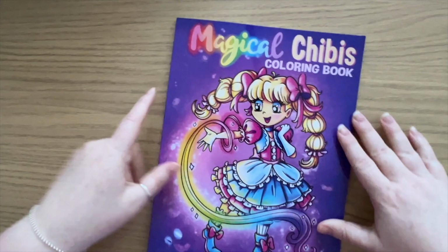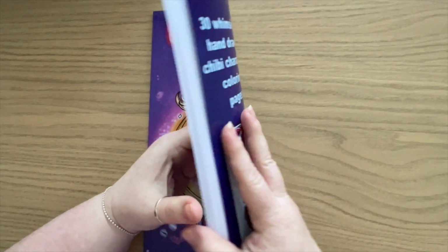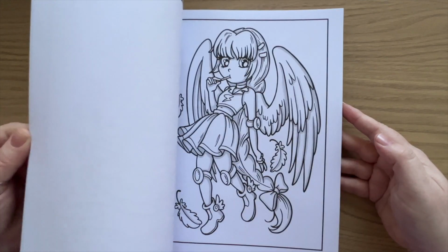And then I also bought Magical Chibis because I've had my eye on this for a while. Again, just gorgeous, super cute illustrations.